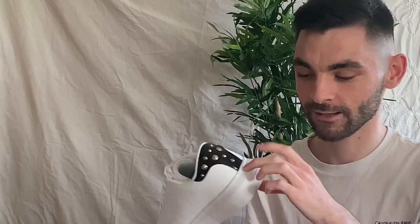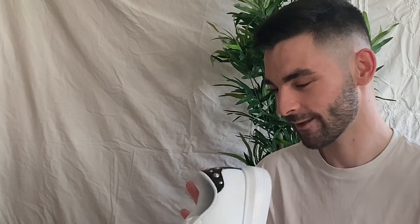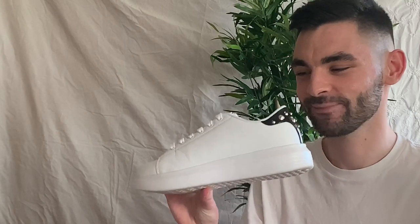What drew me the most was this detailing at the back. So this is like black leather, fake leather, and then these styles of studs. It was such a nice detail, and the chunky sole on the end was also what drew me to these. I just think that they're a cheaper version of the Alexander McQueen runners. They're just exactly like them, except they're not them.